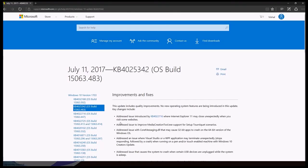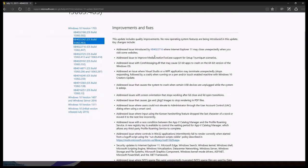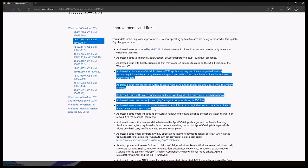Now on the left-hand side, you'll find all the historical updates that were released since the product was released, in this case, Windows 10 1703. In the middle, if you scroll through, you'll find the non-security fixes, so all the operating system improvements that were included in this update package.